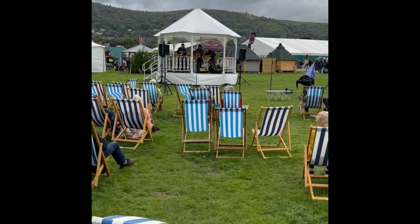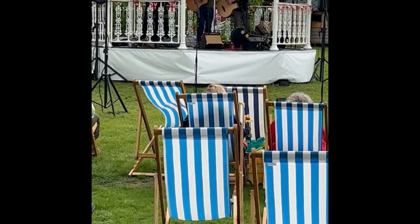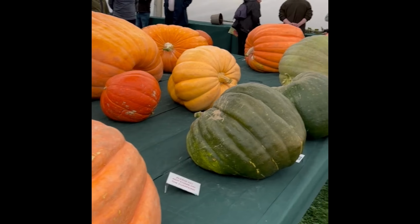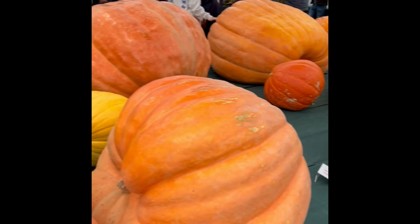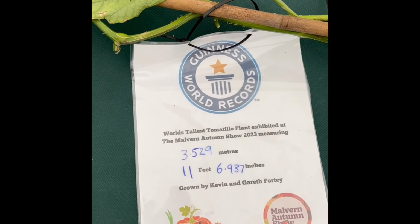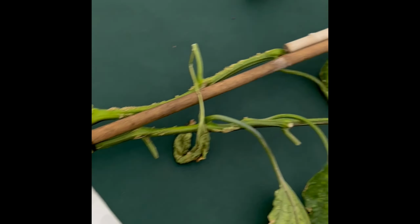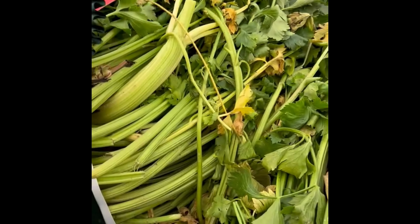So we had a bit of time to look around the show before doing the best in show. It was nice to see people enjoying the bands and all the other things on display. I mean, obviously I was taken aback by the giant vegetables. They were huge. They would have fed the guinea pigs for months. We saw a few Guinness World Records, 3.529 metres for runner beans. So yeah, that was an interesting thing to look at.